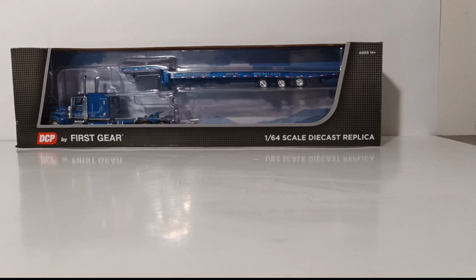In this video, we're going to be taking a look at another new for 2022 release by DCP and First Gear. This is the 1/64 scale DCP by First Gear Peterbilt 389 with Talbert 5553TA tri-axle sliding flatbed trailer in the colors of Western Distributing. The item number is 60-1174, and at the time of this review's publication, this model's MSRP is around $135.